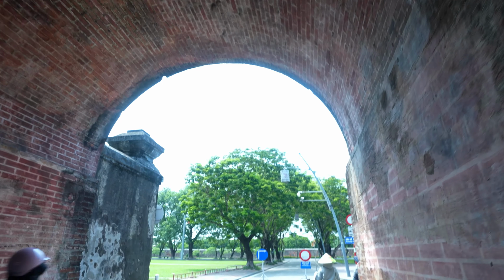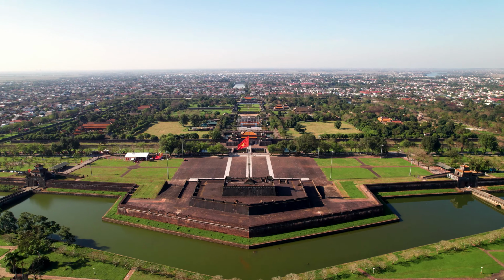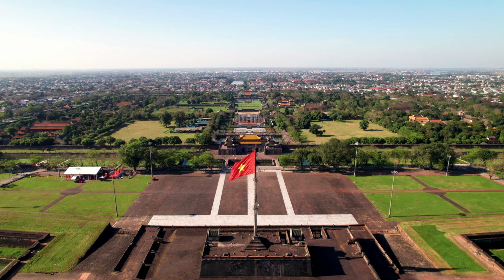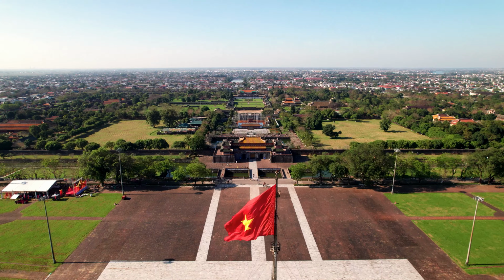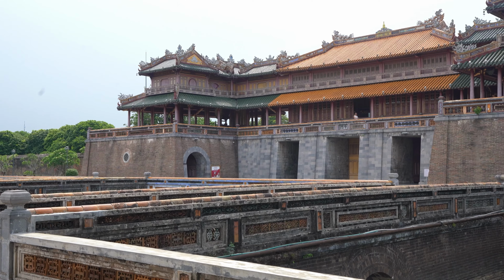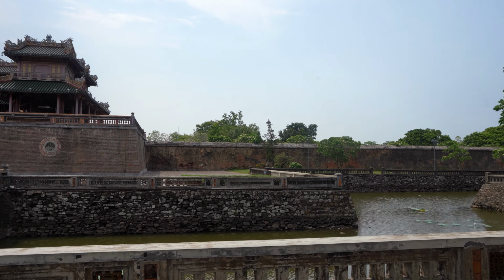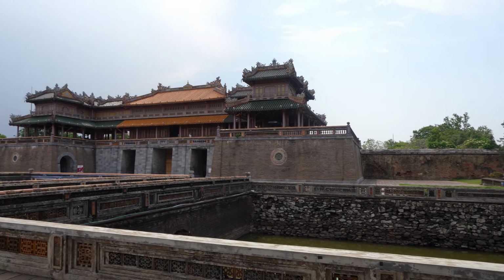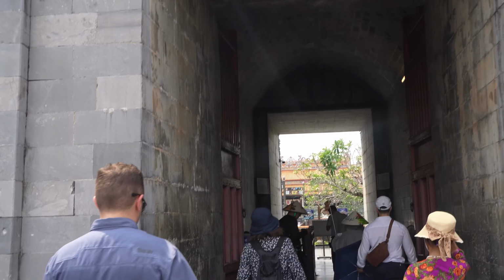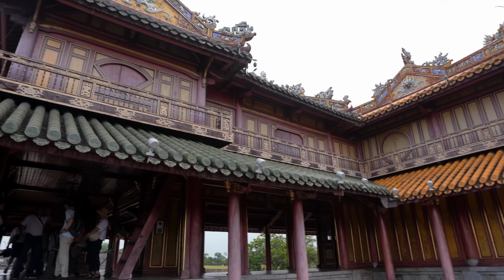Our last stop is Hue's top attraction, the Imperial City. In 1802, the first emperor of the Nguyen dynasty chose Hue as the new capital city to symbolize the beginning of a new era. Hue was chosen for its strategic central location and the natural defenses of the river and the mountains nearby. And they built this massive, beautiful citadel that blends traditional Vietnamese architecture with imperial splendor.